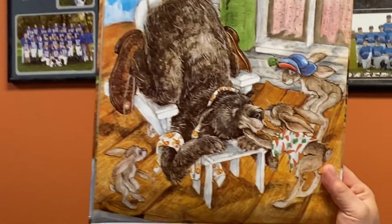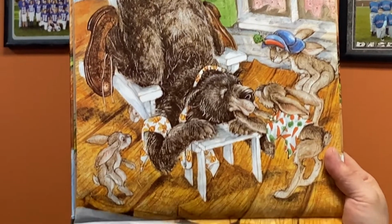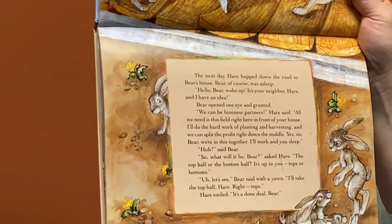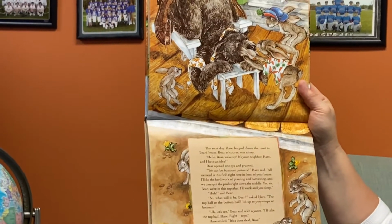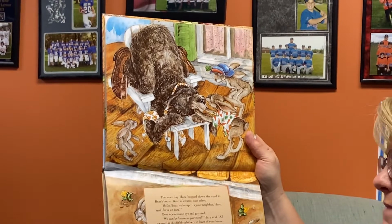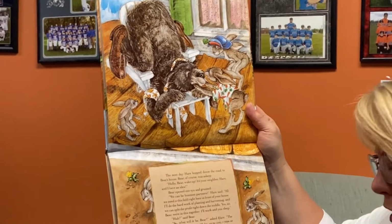The next day, Hare hopped down the road to Bear's house. Bear, of course, was asleep. "Hello, Bear. Wake up. It's your neighbor, Hare. I have an idea." Bear opened one eye and grunted. "We can be business partners," Hare said. "All we need is this field right here in front of your house. I'll do the hard work of planting and harvesting, and we can split the profit right down the middle. Yes, sir, Bear. We're in this together. I'll work, you sleep."